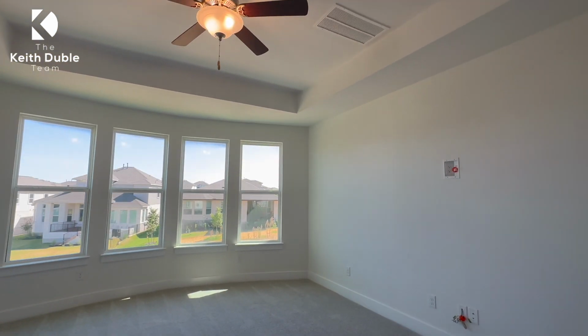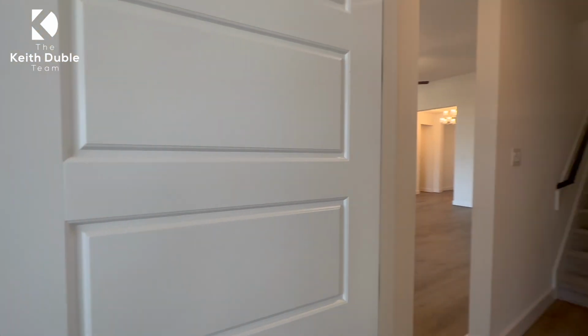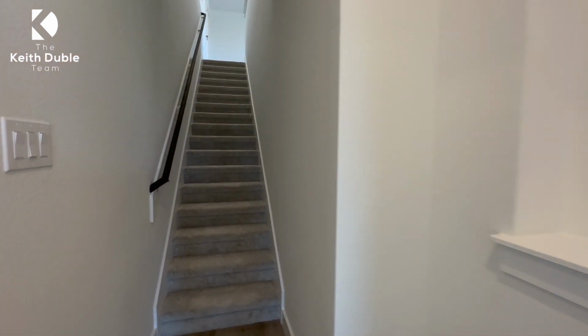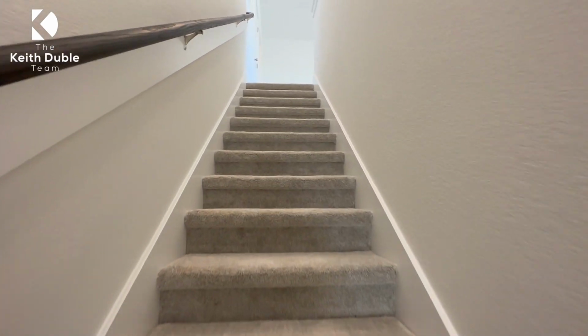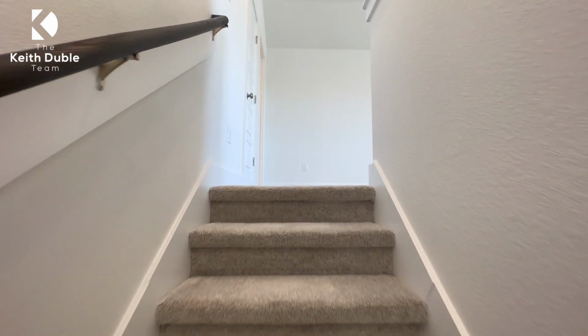The owner suite, as I mentioned, has that tray ceiling and that partial bay wall back there to give it a little bit of an angle. And right outside the owner suite is the staircase. Now there's the decorative niche, that nook, niche, however you choose to describe it, on the wall there. You can put a picture or whatever it is.